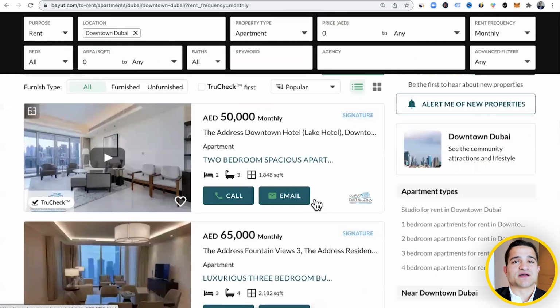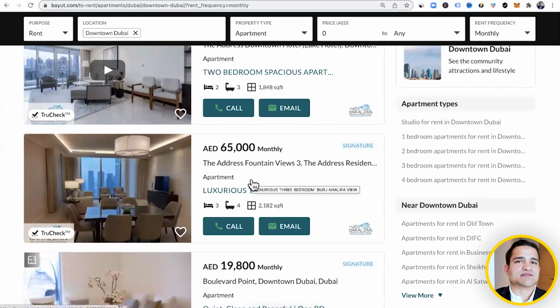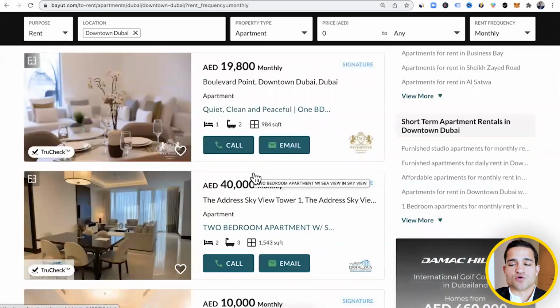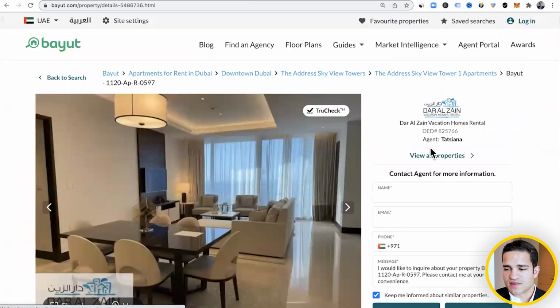So here you can also find monthly apartments, and if it has this true check thing, that means that the apartment is legit. Just like if it says verified on Property Finder, then it's basically the same thing. Usually this will be heavily overpriced. So for example, this one right here, 1,500 square feet for 40,000 monthly.